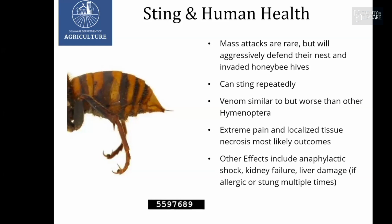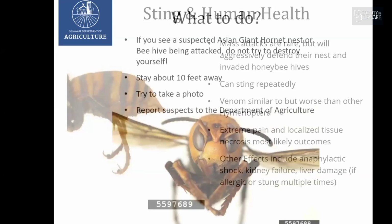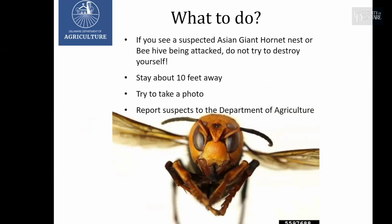So if you do suspect that you have something that looks like the Asian giant hornet, don't get too close. Stand back, take a photo, but don't panic. So that's what we say. If you think that you have a nest, or even that you just see one individual, stay as far away as possible while still trying to get a good picture. That's easy for me to say if I'm not the one taking the photo.